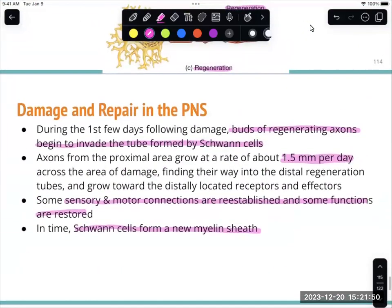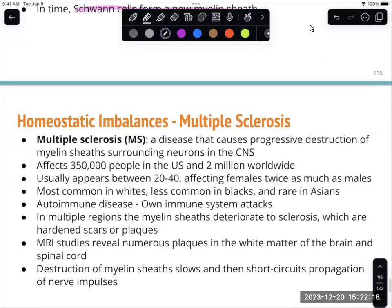But it takes time, considering 1.5 millimeters per day, depending on how far down that damage is, it could take months before that nerve has regenerated and grown far enough to reconnect and reestablish its functions. It could take months, because 1.5 millimeters a day is very little.